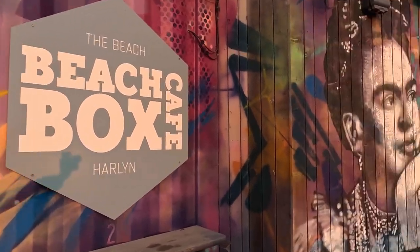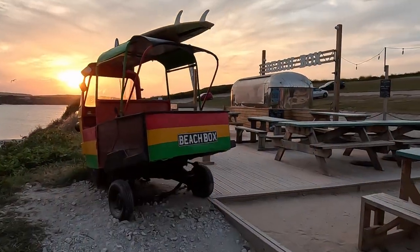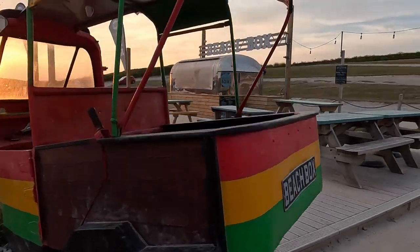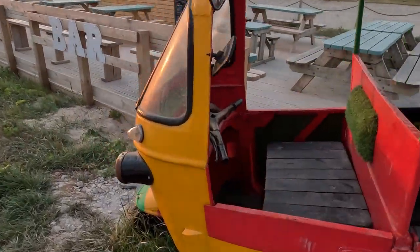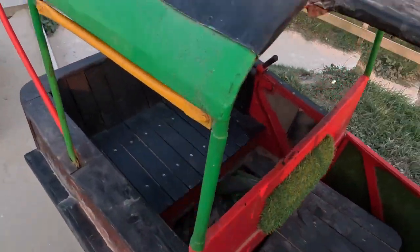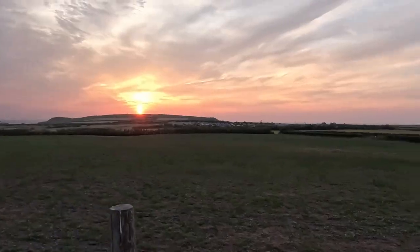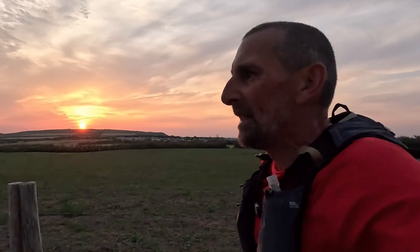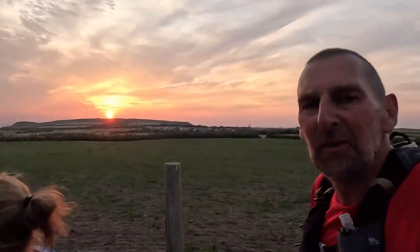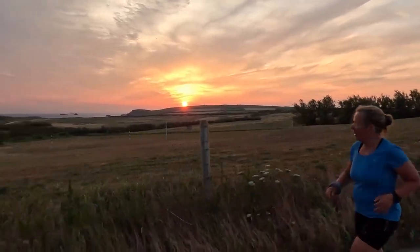I know we're in a hurry, and I know it's actually closed, but look at this Beach Box Cafe at Harlyn Bay. We are following a route that we plotted, we think. I think we've got our knack for finding interesting new places to run, Nikki. I think so. Boom!